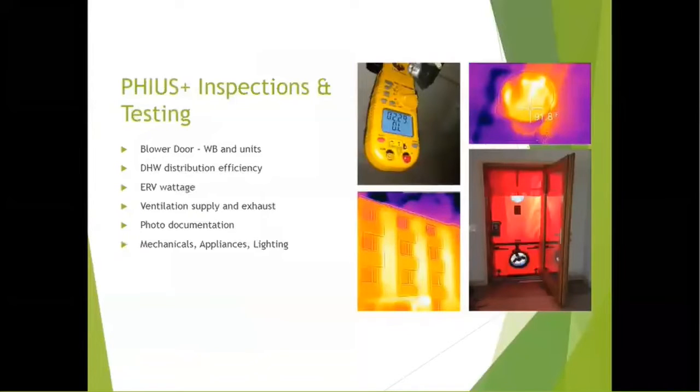And if you can imagine, the Phius final testing protocol is quite robust, just like everything else in the program. We did whole building blower doors, unit blower door testing, duct testing, ERV testing and balancing, ERV wattage, domestic hot water efficiency, the IR cameras that you can see, as well as every other aspect of the building, to confirm that in our models and to confirm for our QA reviewers, so that they were comfortable in knowing that everything that was designed and required by the program was met.